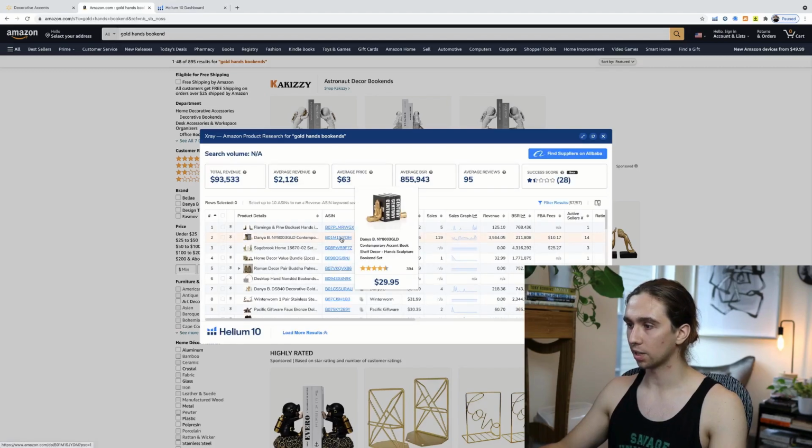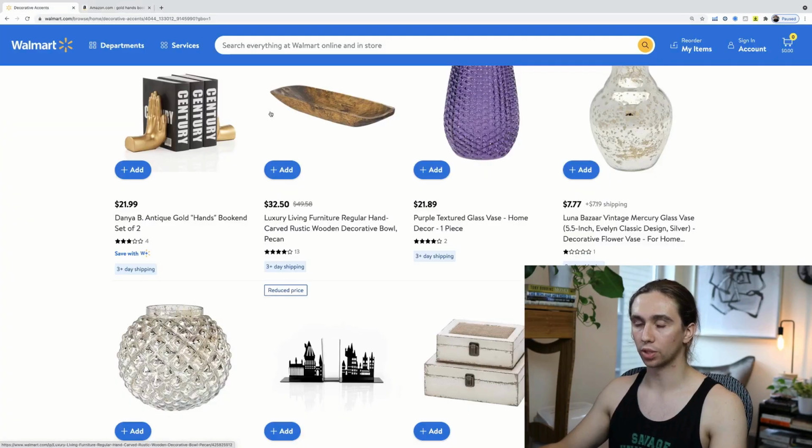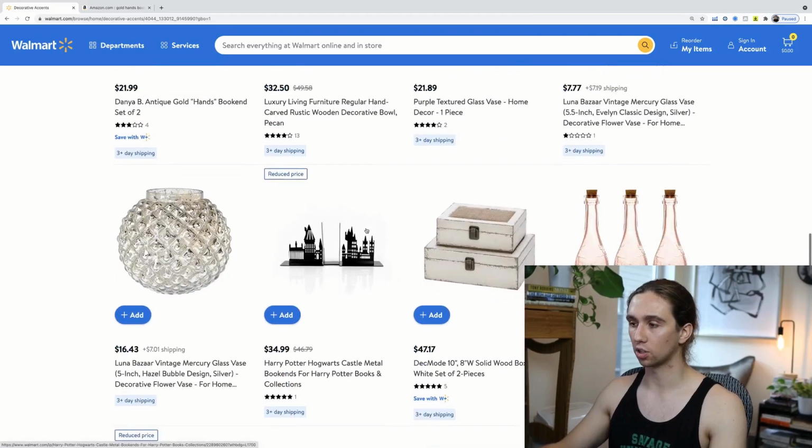They're doing $3,000 per month on Amazon, and the competition is pretty much doing nothing. It's very little search volume. There's not much going on here. They're only doing $3,000 per month. They have 400 reviews. So then all we do, go back to Walmart and start looking for another one.